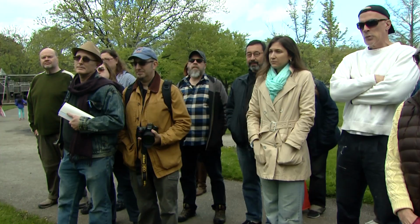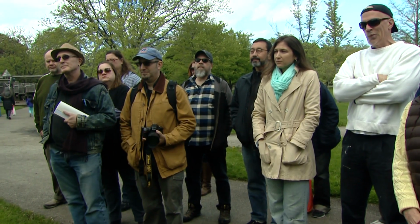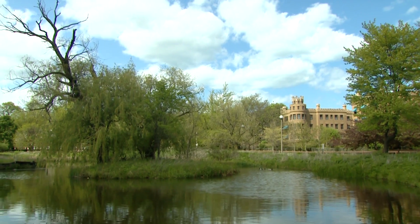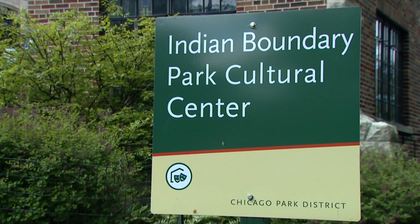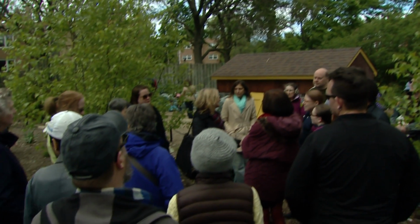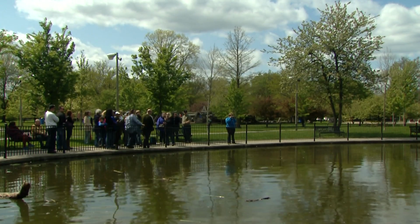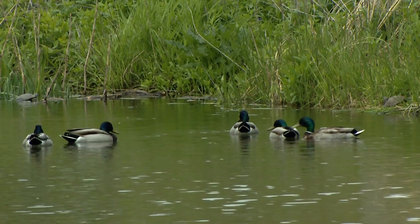So another thing that's special about this park is that there's no street that separates it on its north and its east sides. So there's a seamless connection between the neighborhood and the park. Indian Boundary got its name 100 years ago. And at that time, they decided that in honor of the treaty that was called the St. Louis Treaty of 1816, that they were going to name it Indian Boundary Park.